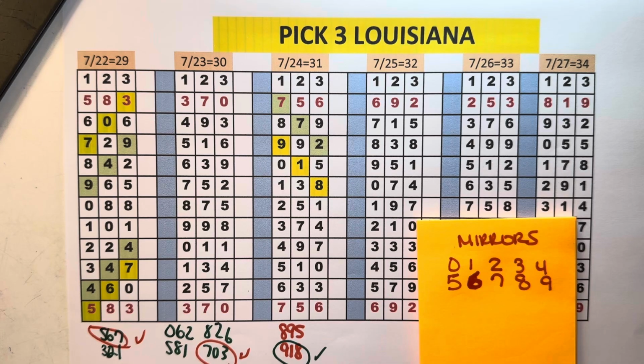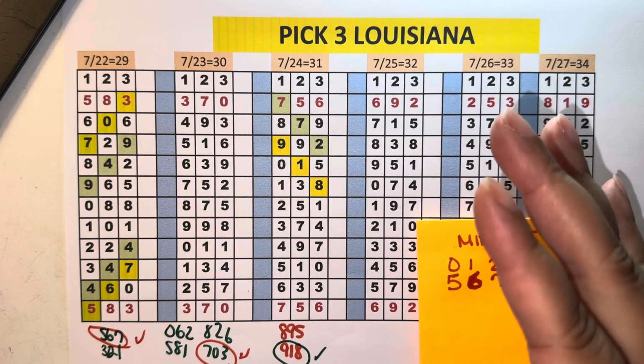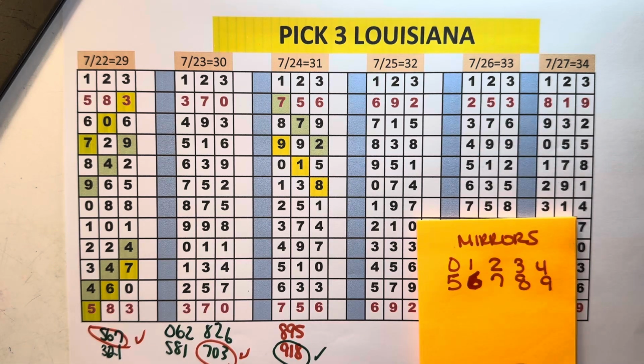Everybody wants a quick fix and quick numbers, and that's wonderful and everything. But for the long haul, what kind of player do you want to be? Okay. So with that said, make sure you study.